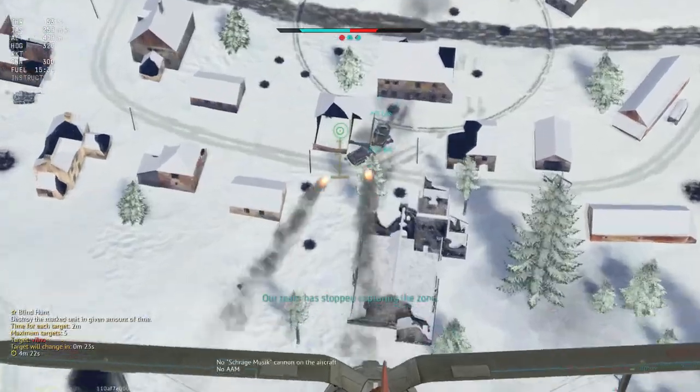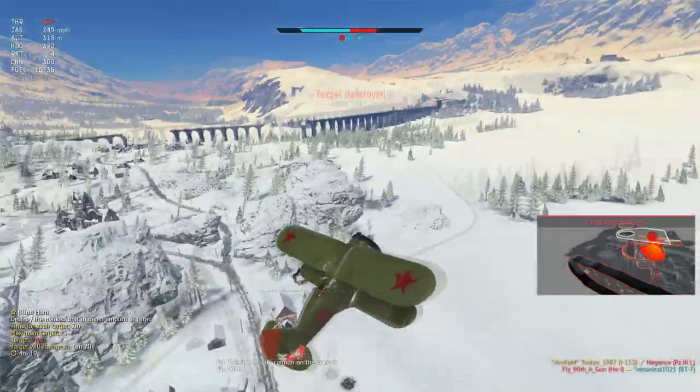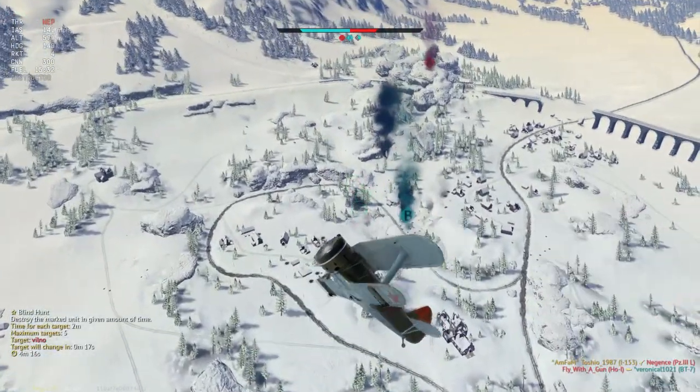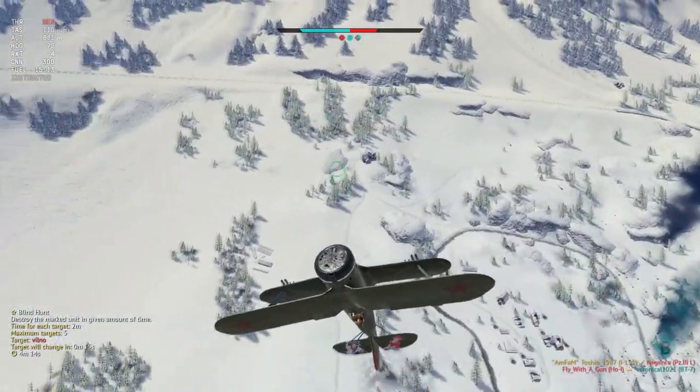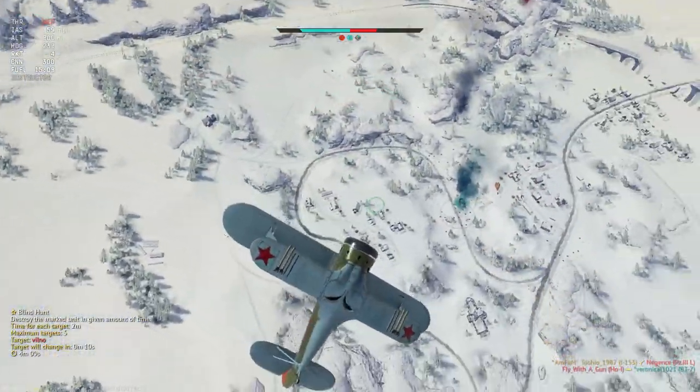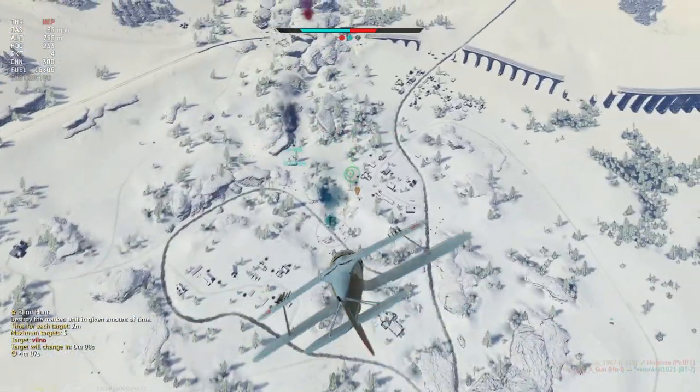And it really is the premium vehicles. Look at that beautiful kill. Now, this is actually the premium Chaika, just so you know, is worse than the regular tech tree Chaika. Is that wild or what?